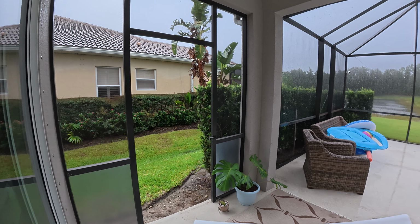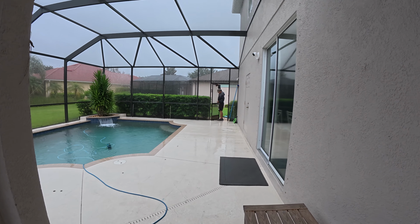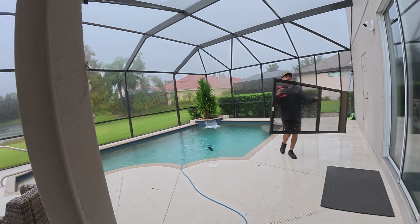All right, so we got one door down, one more to go here. So if things weren't challenging enough already, as you guys can see, it is currently raining. We are currently under a flood watch until at least Thursday. Storm preparation is already a pain enough. You add the rain that we're currently getting, and it is just no fun.